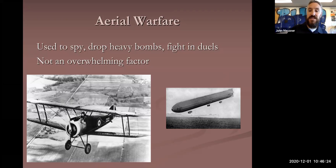And we have very famous aces, as in people that are going to kill a lot of other airplanes. Edwin von Rickenbacker is the most famous. He's known as the Red Baron. He's from Germany. But again, it's not an overwhelming influencing factor on warfare, trying to kill the enemy in the trench.